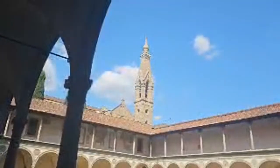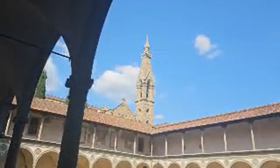Look up here, you can actually see the campanile, the bell tower of the church, of the sanctuary. And you'll notice that it's sort of rough stone. Basically, there have been spots left to actually affix the cladding. And that's because, in many cases, this is how they were meant to be. They weren't designed to be clad.